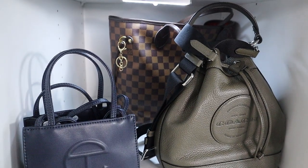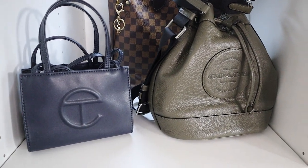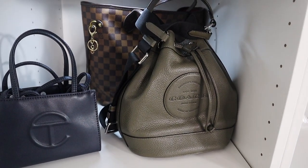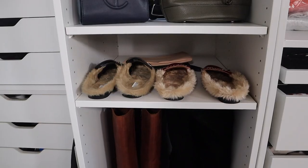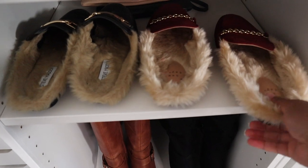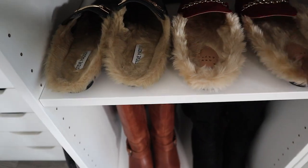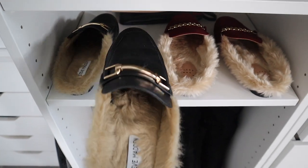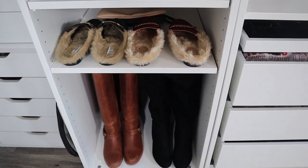Next level is where I keep my Louis Vuitton Neverfull, my new Telfar bag, and also my new Coach Dempsey. This is a nice, cute little bucket bag that I absolutely love. The next level, I just keep a few of my mules. I have these Target mules. I showed these in a haul recently. And then I also got a pair of black leather ones from Steve Madden, and I love those so much. I just keep those there because I wear them often.